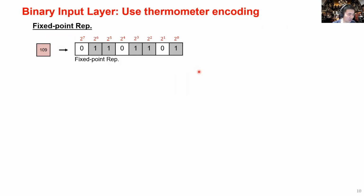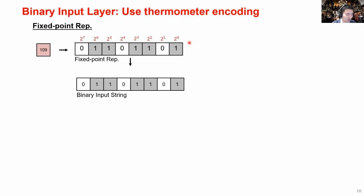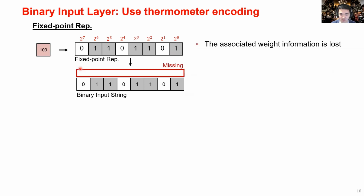But why is that? We find that in a fixed point representation, each bit is associated with a certain weight. For example, the most significant bit, bit 0, has a weight of 2 to the power of 7. The least significant bit here has a weight of 2 to the power of 0, and so on. However, when we take this binary string as the input to the neural networks, the associated weight information is lost.